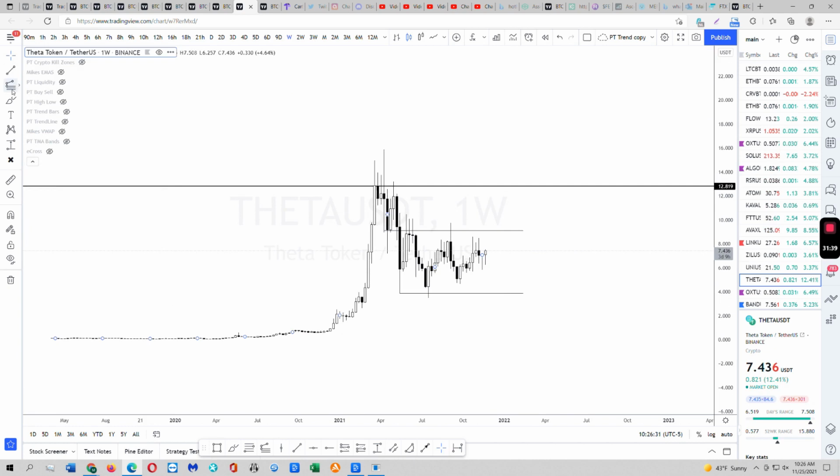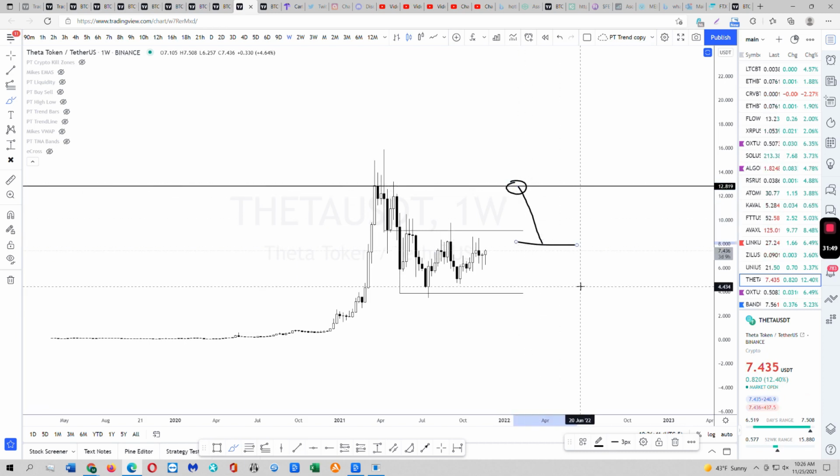Anyway, my main target is up here. Then after that, I'm probably going to shave half of my portfolio for Theta, because I'm telling you, I'm sitting in a massive bag. Take half of it off, and then wait to see whatever happens at the retest, whether it's $8 or whether it's going to be $9.